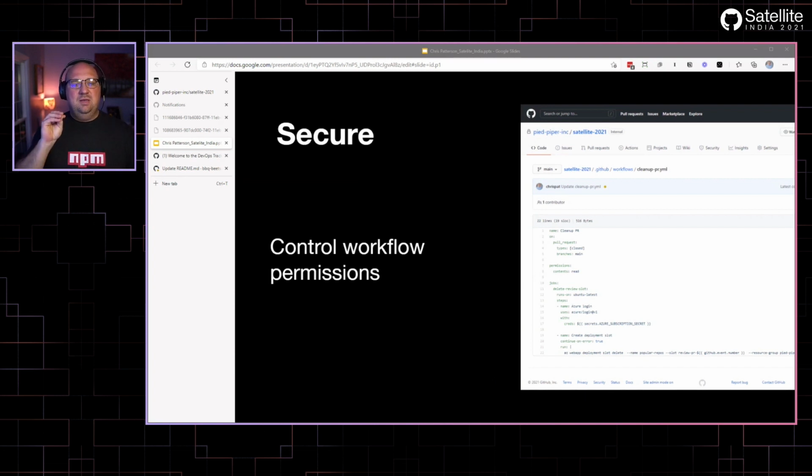And you can go in and change the permissions for this particular workflow. So in this example, I've got just contents read. So all I can do is read the source. I can't write the source. And having the ability to control that to give you least access, we think is going to be very valuable and just continue to help improve the security of GitHub Actions in the future.